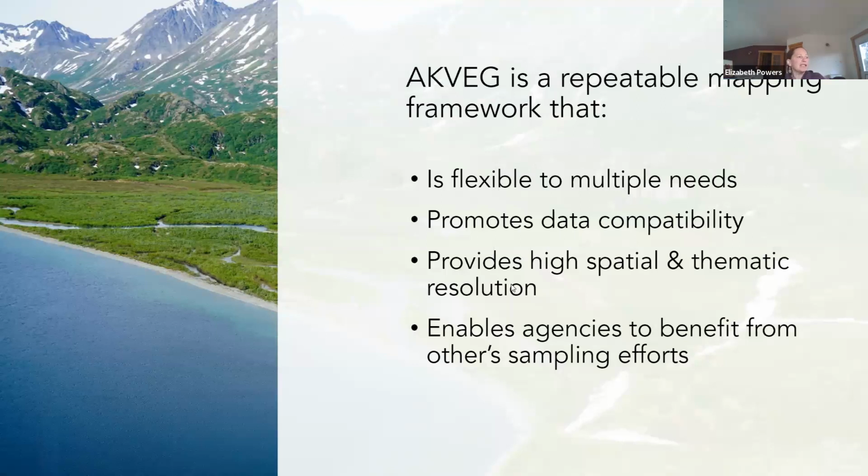So just a quick summary, the Statewide Vegetation Mapping Initiative is essentially meant to be a flexible and coordinated effort across multiple entities, where we are able to utilize existing mapping data to develop a statewide geoportal.